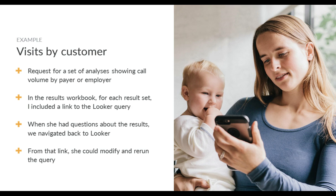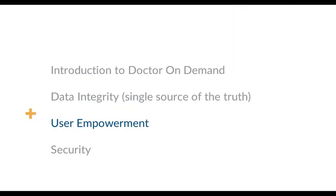I'd used Looker for this analysis, and I had included a link to the Looker queries above each result set. So she watched over my shoulder as I clicked through to the query, and she could see in a non-technical format the data sources and filters that I had used. And I could change the query multiple times as we talked, and in the end we agreed the data was correct. Later, if she wanted to, she could open the exact query I had used to continue exploring data on her own. And this is a nice segue to the next topic.